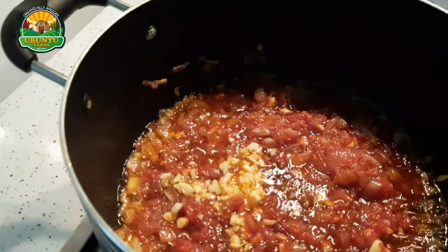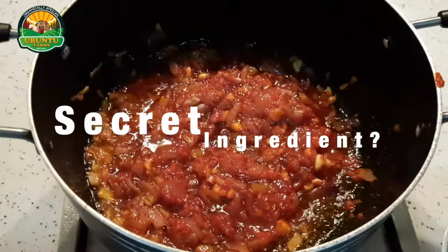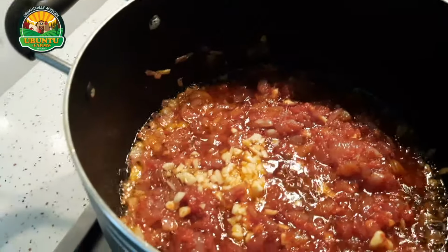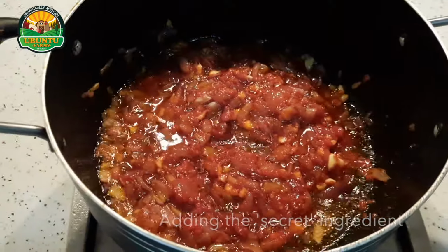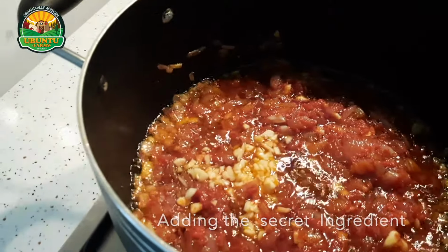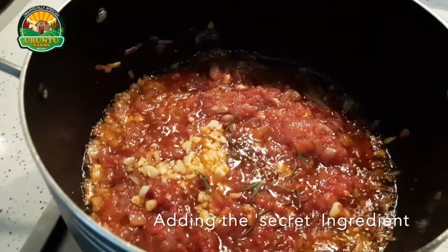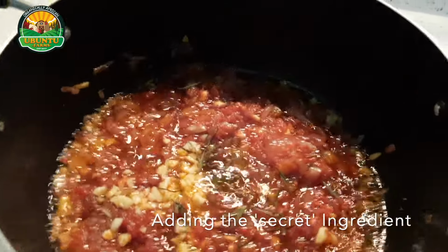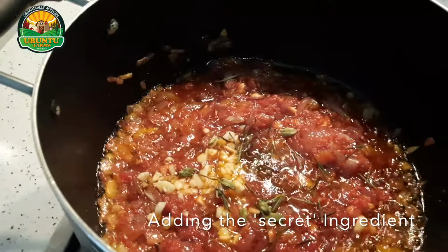And now the moment of truth is here. It is time for me to add in my secret ingredients, and it is made up of 3 spices, and these 3 spices we usually use to make pilau and biryani rice in East Africa. And so I decided to adapt them into my South Sudan jollof rice to give it this nice different new flavor. Y'all, if you try this, it is the true definition of a bomb.